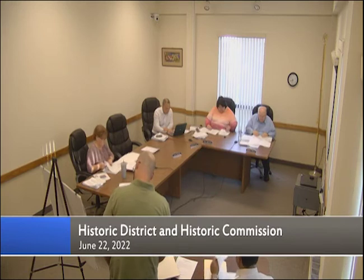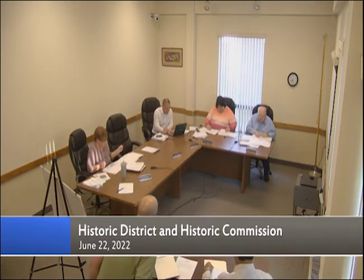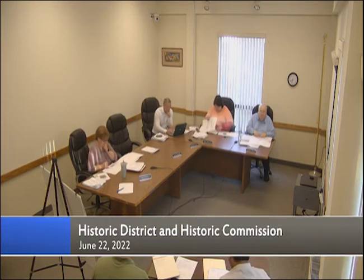Okay, questions or comments? Bob, you can go. So you're going to put on the front the new covered way, and it looks like you're going to use brick on the bottom of that? Yes, and columns, to match the existing facade.